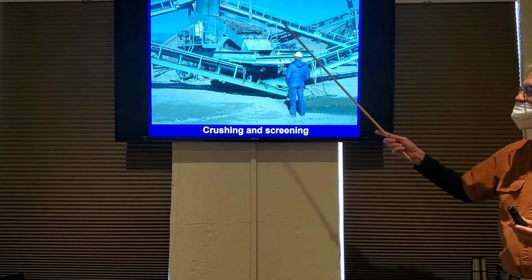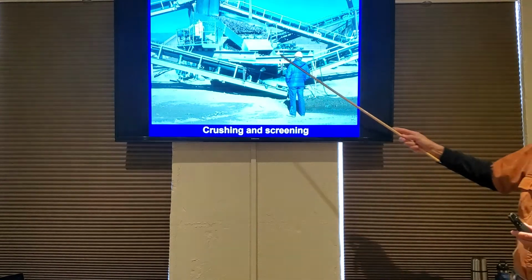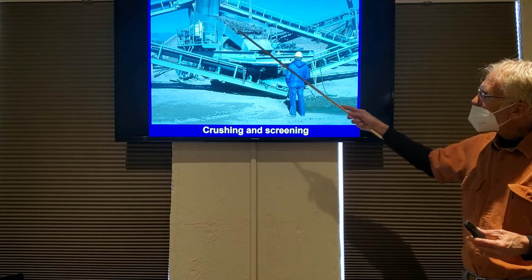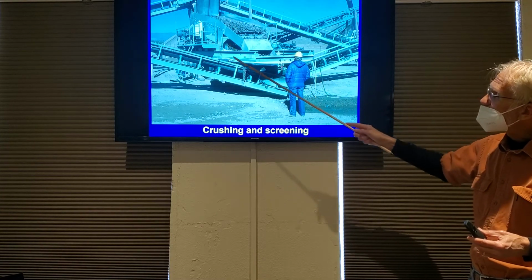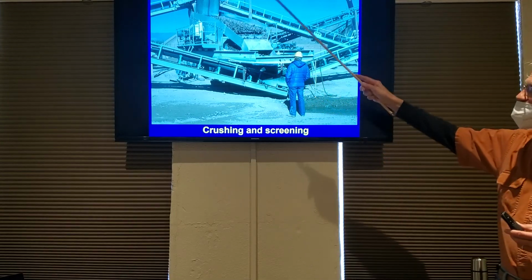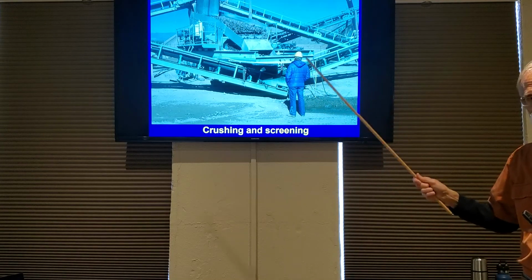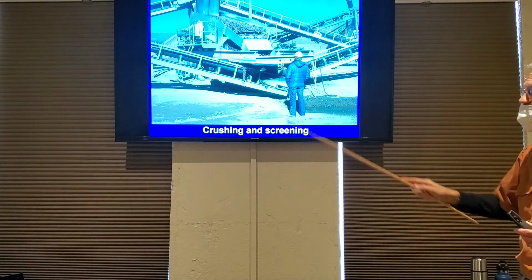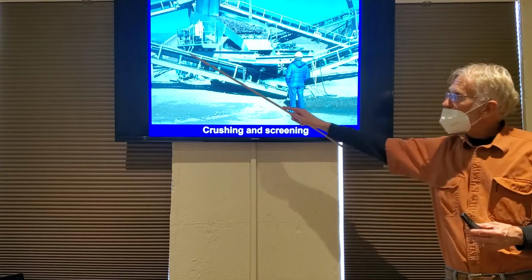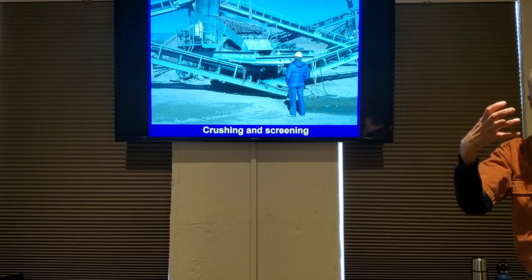Now the center or the heart of this whole thing is this screening plant. If you've ever been to a gravel operation, they have screening plants. This was a double screen, so there's one screen right up here, and there's actually another screen down below. So the concept is after it goes through the primary crusher, it dumps onto this top screen. If it's not small enough to fall through the top screen, it rides its way all the way down and then dumps onto this conveyor and goes off to the left to go for some additional crushing in a secondary crusher.